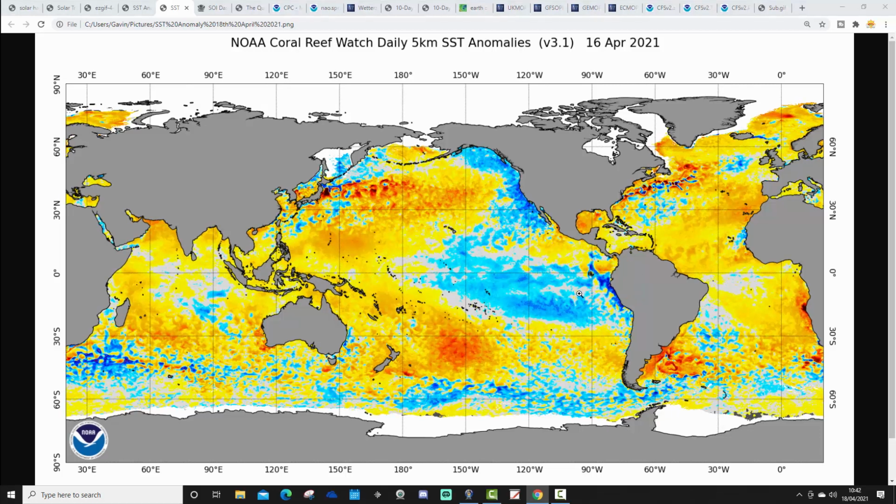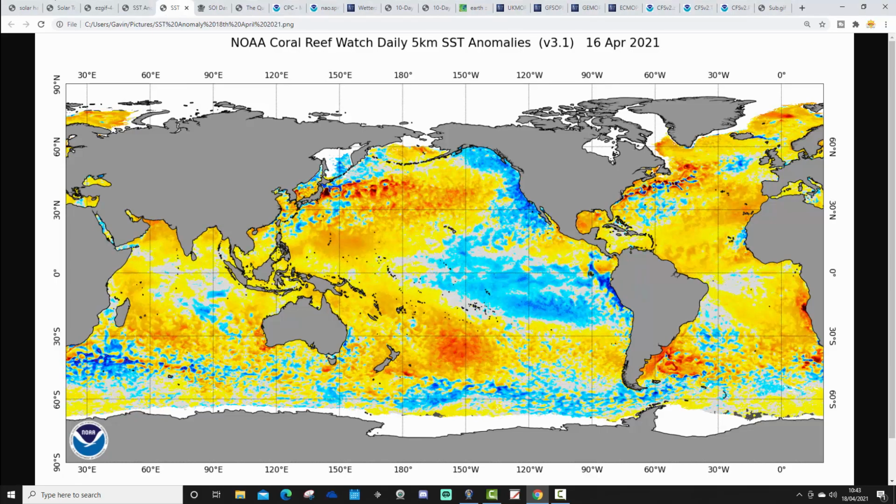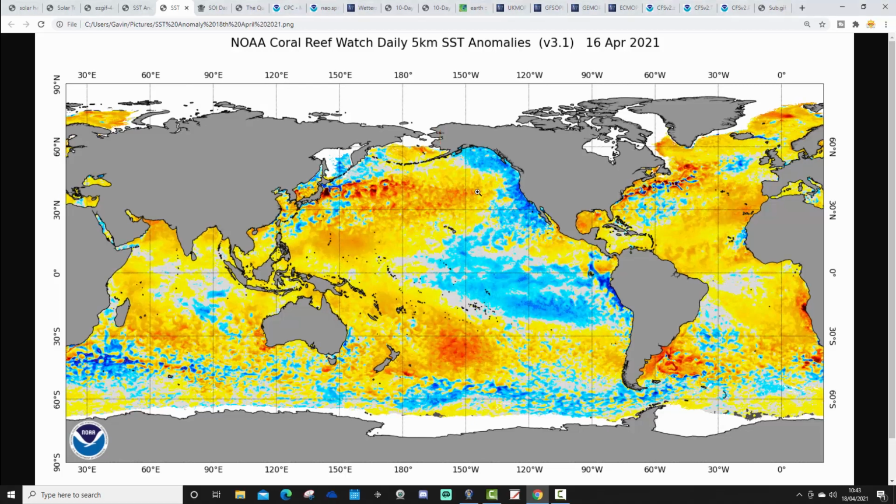Going northwards into the northern Pacific, that's how the North Pacific looked last week, this is how it looks this week. So off the coast of Canada and America, actually quite cold through there. So it remains pretty cold, actually, in the northeastern part of the Pacific Ocean. That's probably in response to the La Nina, I would have thought.